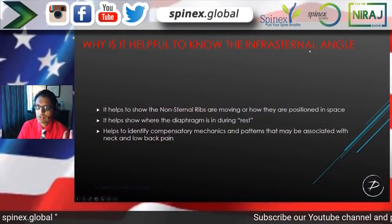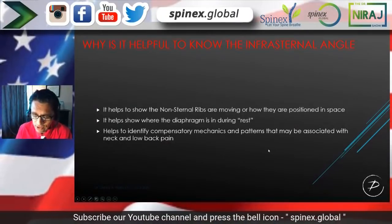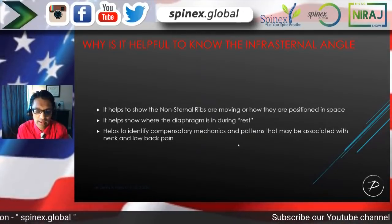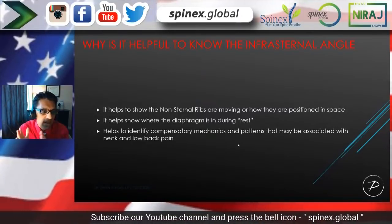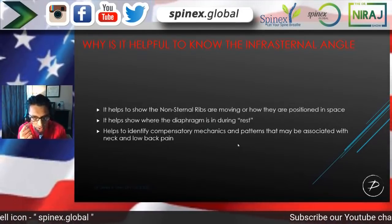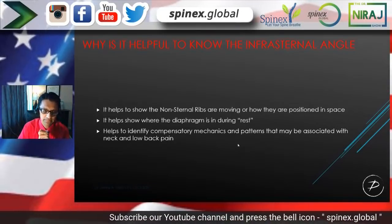Why is it helpful to know the infrasternal angle? I know most of you are sad that we're past the Tiger Shroff. Don't worry, you can go back to it, look at him later. It helps to show how the non-sternal ribs are moving or how they are positioned in space. It helps show where the diaphragm is during rest, and it helps to identify compensatory mechanics and patterns that may be associated with neck and low back pain.